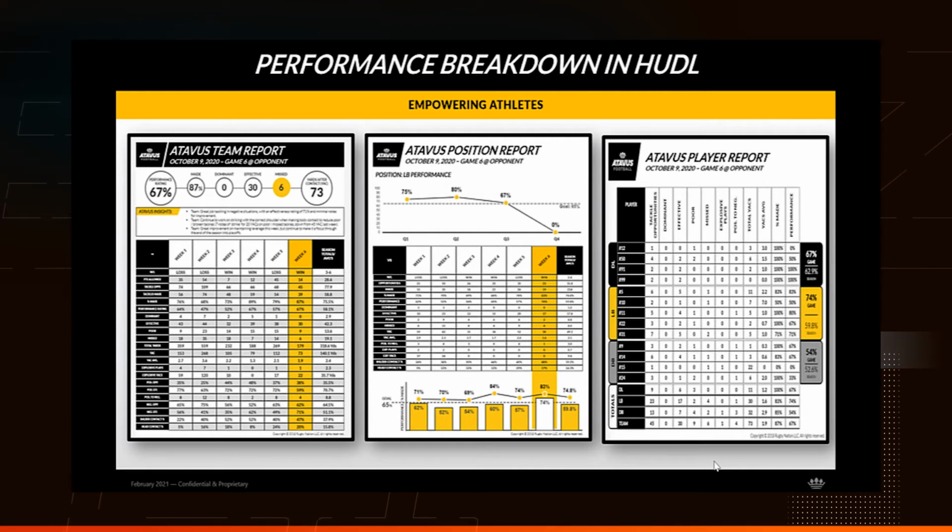So you'll be able to look at attempts, effectiveness ratings, and so on for each individual player during the game, and it has it broken down by position groups as well. This has been a great tool to use with players. We've had programs put these sheets, especially the player-focused one, on the board in the locker room and use it as motivation, to be transparent with players, and things of that nature.